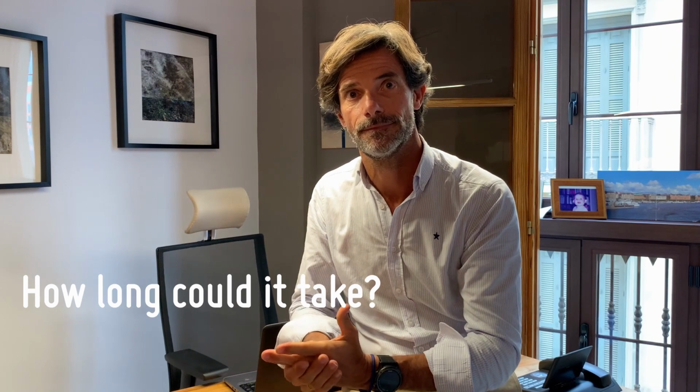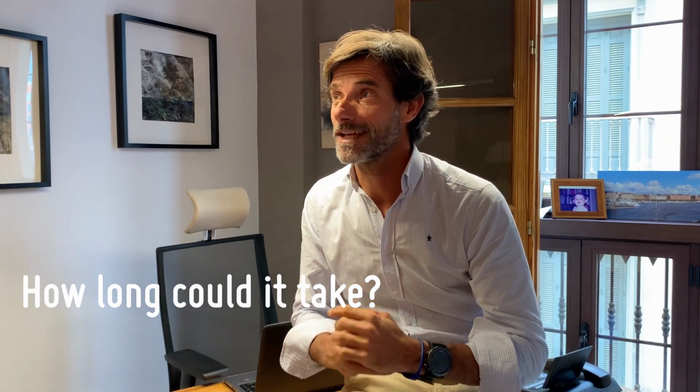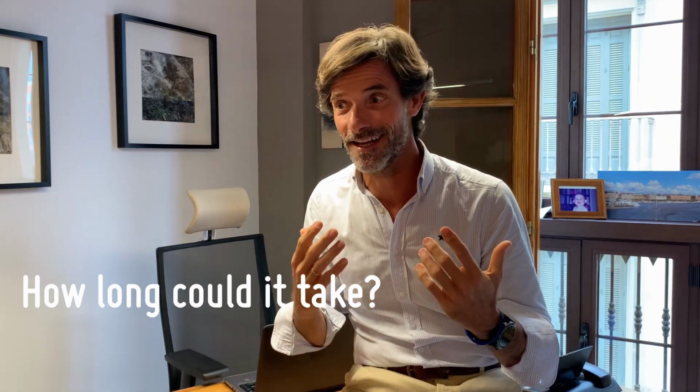How much longer? The key question is how long it takes to get a license, especially a major work license, and it's difficult to say, but it could go up to 1 year or longer. So it's quite a long process. We may get surprises where the town hall answers quicker, but in my experience here in Costa del Sol, it takes approximately 1 year or even longer.